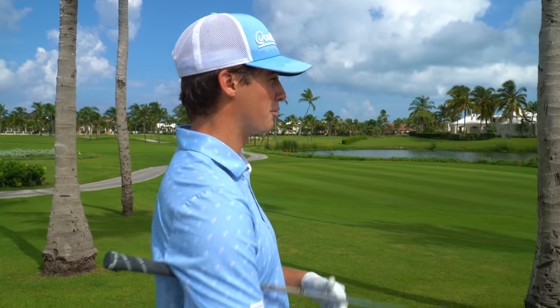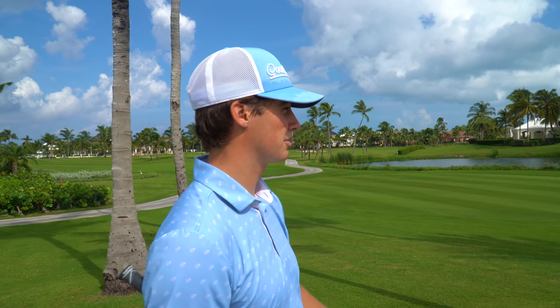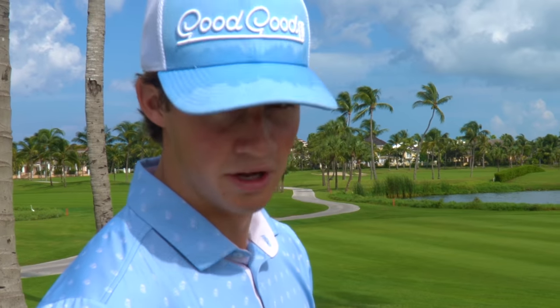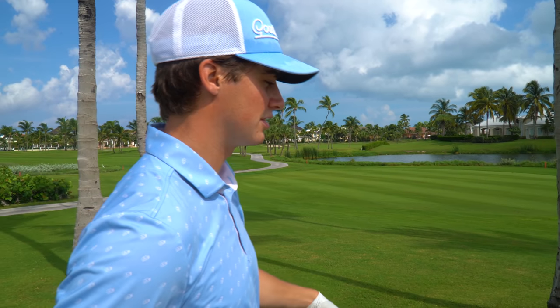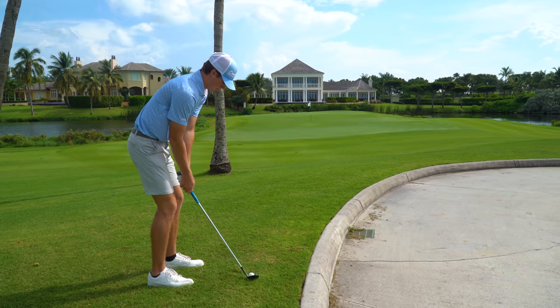Dropped, hit three, hitting four here. My ball is on the cart path, took relief, 45 yards. Whew. Just gotta stay focused in these moments. These are the moments you gotta just stay dialed in. 58 degree here.